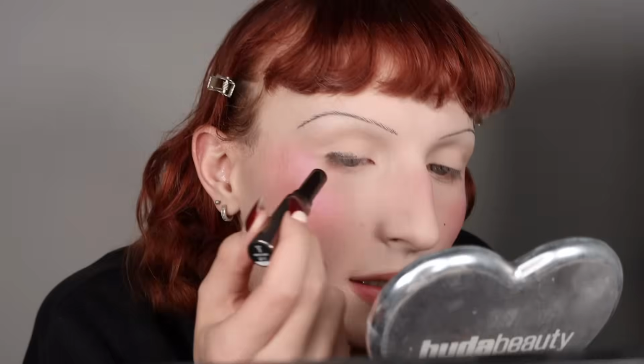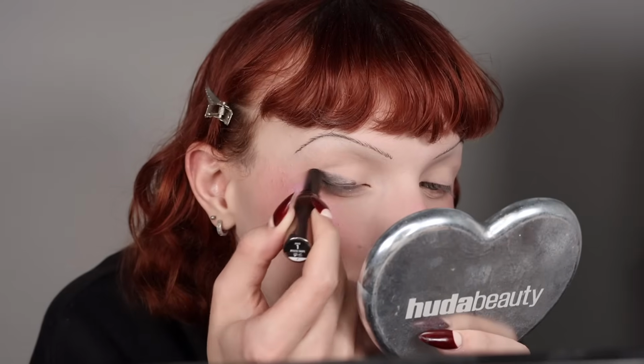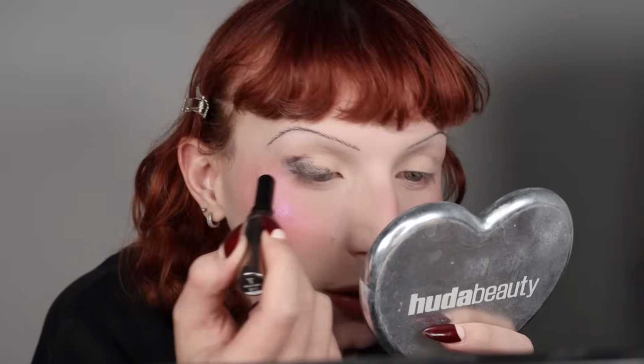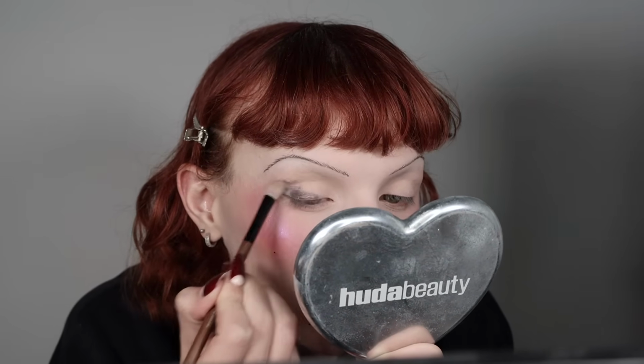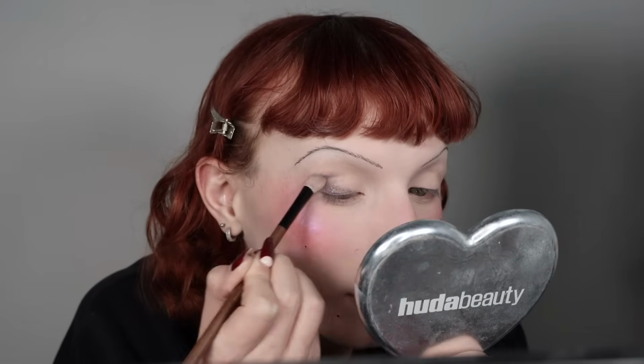So I'm going in with Duo 1 Mystic Taupe. Just start it along the lash line. I need to get a little bit closer. I'm sorry, the camera, I need to redo my setup. I think these are made with something like 58% water, and they definitely feel like it. I'm going to go in with that little bit, and then with one of her brushes, we're just going to tap and blend it out. I'm still trying to figure out the best way to apply these, because sometimes they can get a little cracky and fall out from the eye, but right now we're just blending, doing multiple layers.